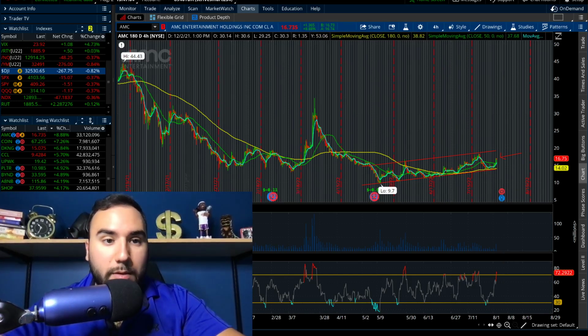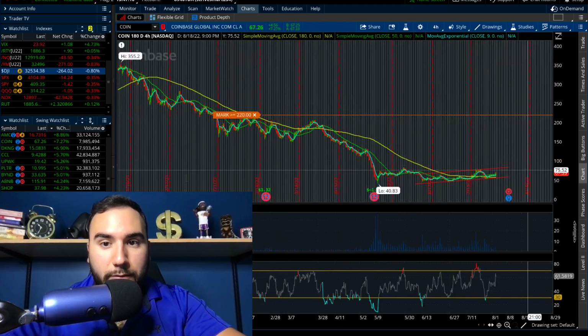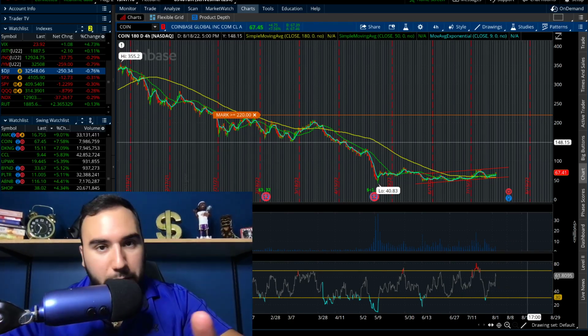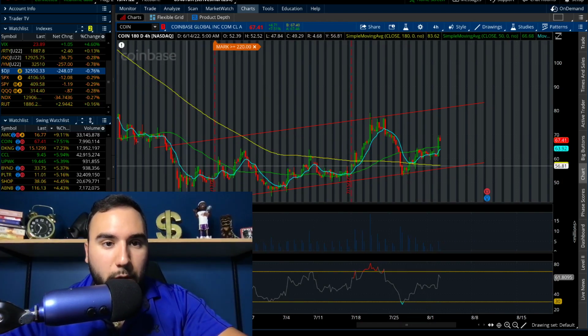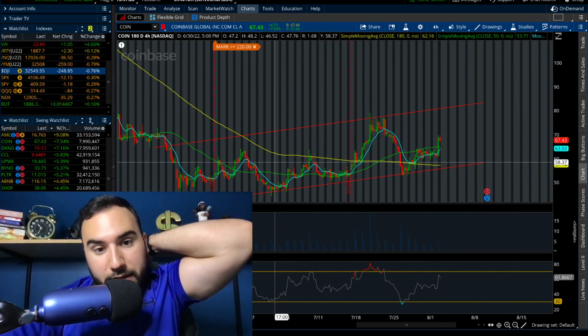We have stocks like Coinbase also moving pretty aggressively today. Coinbase is up 7%. If I zoom in here on the 4-hour, guys, and mind you, overall on the 4-hour chart, we're still in a downtrend on Coinbase. Very obvious, very clear. But if I zoom in on this 4-hour chart and see what's been going on since the middle of June, Coinbase has slowly been trying, at least, to reverse.